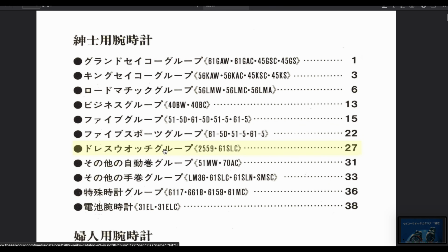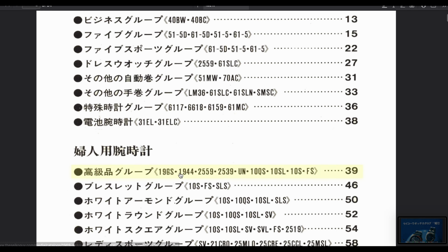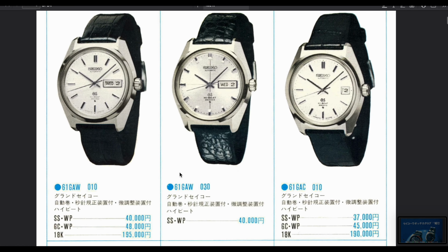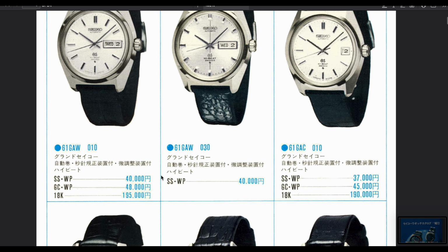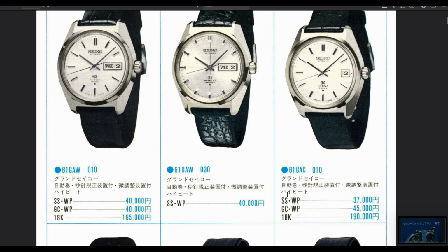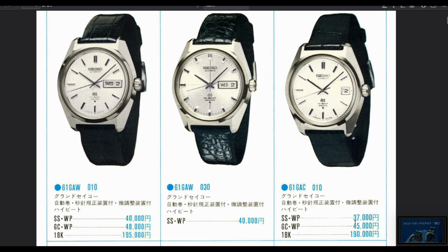So this is some of the stuff that we've gotten here. I'm not going to go through the whole catalog, I don't think. Starting off strong with the GS. GC, that is gold cap. Look at the price drop. Price jump. 37 to 45. So, I mean, it's a serious price jump.